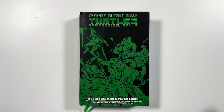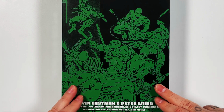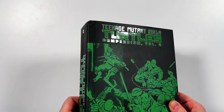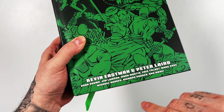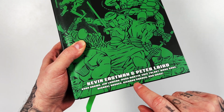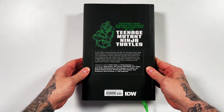All right, let's take a look at the dust jacket first. Just like with volume 1, it's this matte black and green look. Could have done something better. Mine's got a ding, and it really shows up on these thin dust jackets. Kevin Eastman and Peter Laird, plus you have Ryan Brown, Jim Lawson, Mark Martin, Eric Talbot, Mark Bode, Michael Dooney, Richard Corbin, and more. Here goes the spine. And then here we have the back.